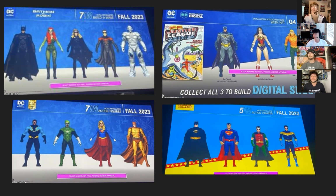My only problem with that Wonder Woman build is, why are they using Rebirth Batman and Endless Winter Aquaman? If you're gonna give us a classic Wonder Woman, give us a classic of all three. I think those would have been cool. Those two are just re-releases.